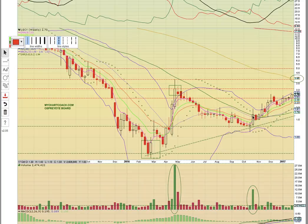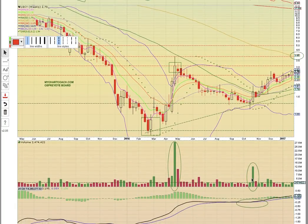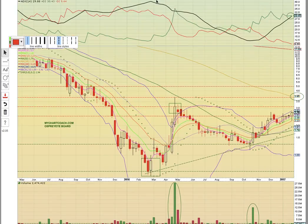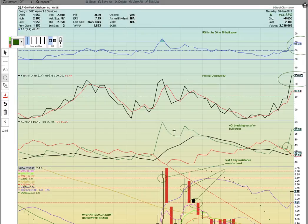The uptrend started when this middle Bollinger Band and 50-day moving average broke, and it turned into support. Notice that there is a bullish volume spike down here, and that was the big load. So always good when there's a load. Nice crossover on MACD. Okay, let's look at the GLF chart here.